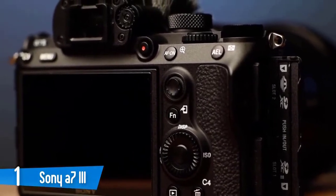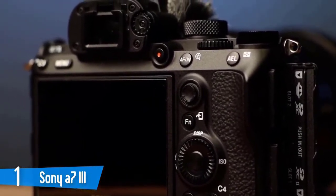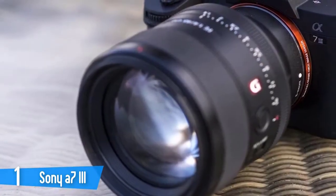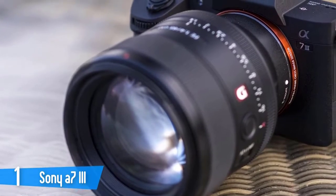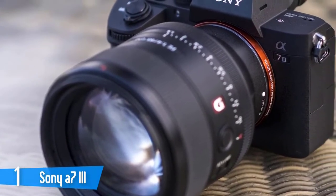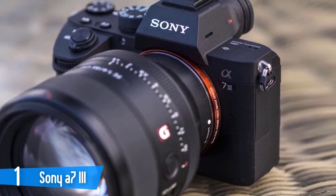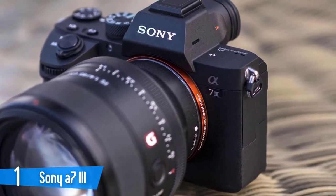The predecessor of the A7 III was excellent and it was considered the pinnacle, however Sony never ceases to amaze. Speaking about controls, it has the same layout as the high-end A7R III, giving you amazing creative freedom, but this is a double-edged sword since beginners will have to undertake a learning curve.